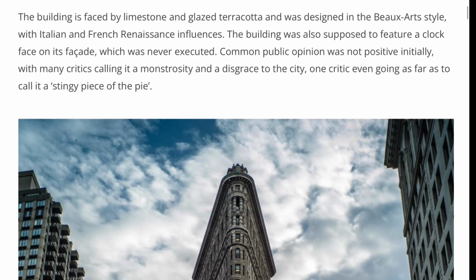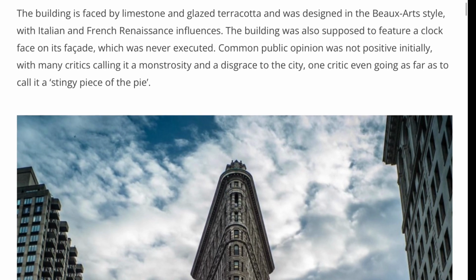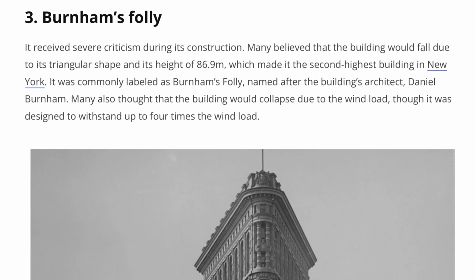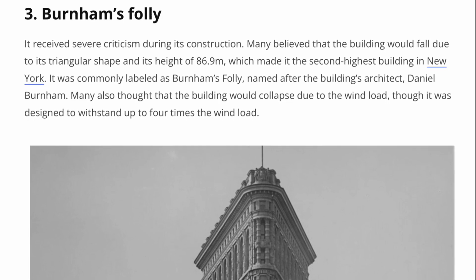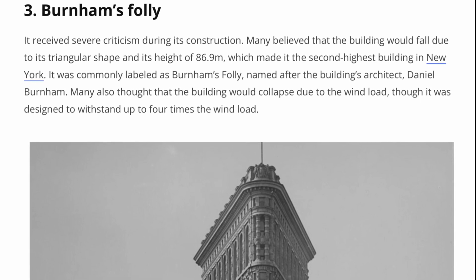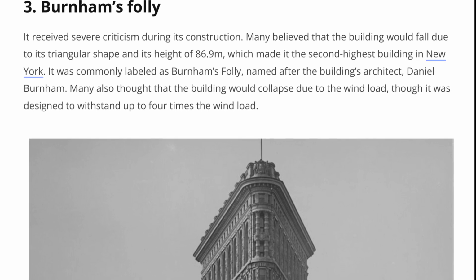They said it was a disgrace to the city. I don't blame them. Yeah, just a really stingy piece of the pie, all right. And here we have, the people didn't like the triangular shape. Well, it wasn't really a triangle at first, was it? So I don't blame them.